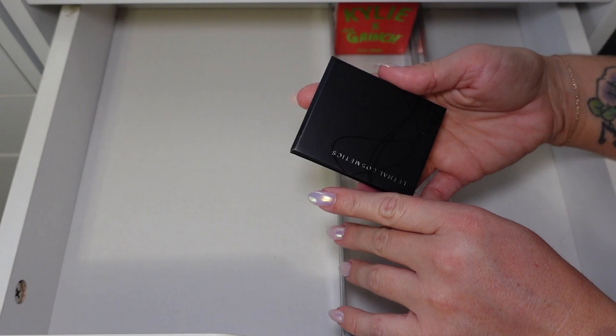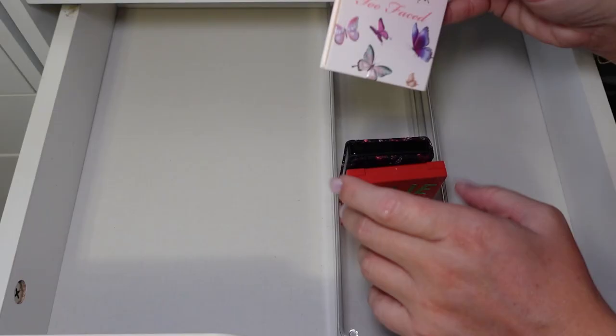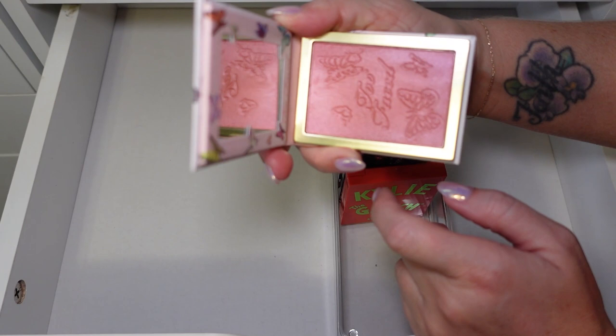From Lethal Cosmetics. I don't remember what shade this is, but they do their individual blushes. So stunning. All right, we have Too Faced Too Femme, the Butterfly Babe. Really pretty. Oh, this shade is really pretty and there is a sheen to it.